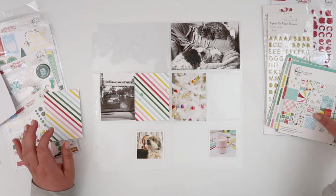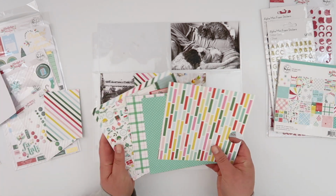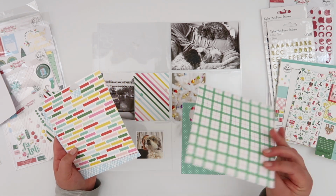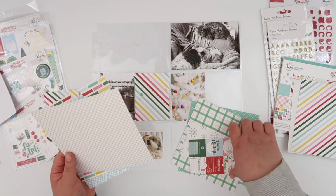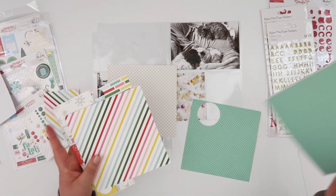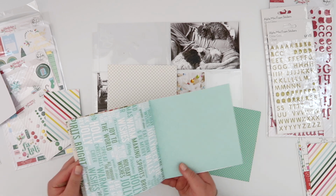I haven't quite finished my December album, so I have an abundance of December-y Christmas supplies out and about on my desk, beside my desk, next to my desk, under my desk. You get the picture. So today I'm just going to use some of that for this week of Project Life. It was the first week that kind of hit December. It's one of those weeks that's a little bit November and a little bit December.